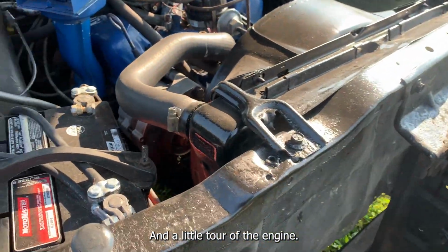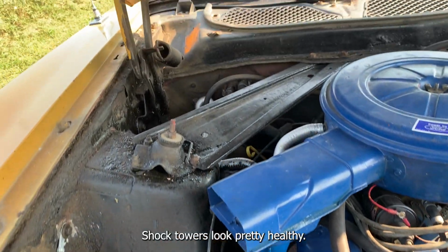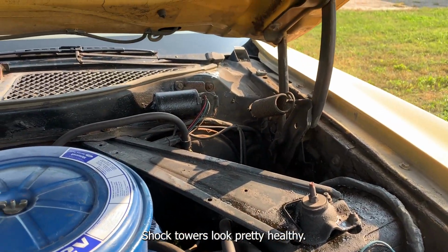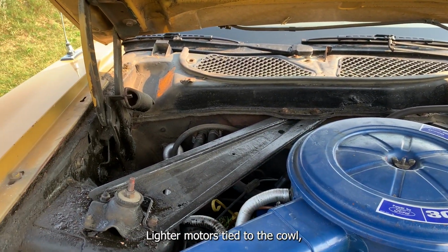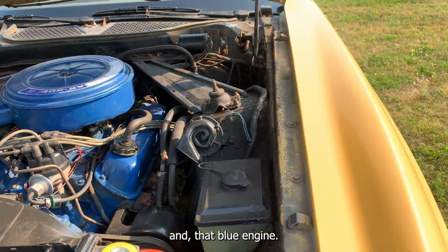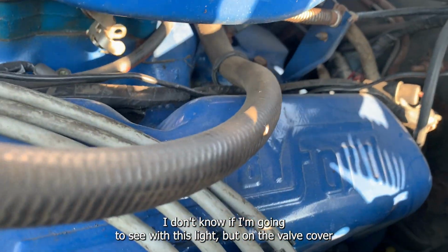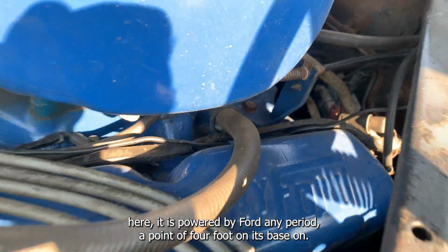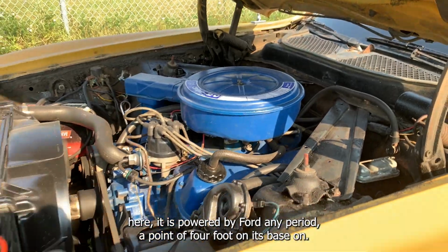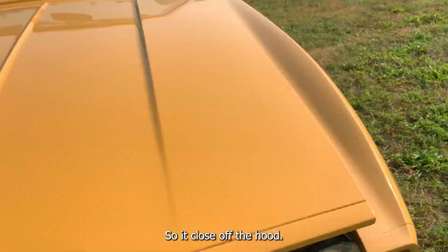And a little tour of the engine. There's a Motomaster battery. Shock towers look pretty healthy. Same with the stabilizer bars back to the cowl. And that blue engine, I don't know if we're going to see it with this light, but on the valve cover there it says Powered by Ford. Any period appointment that Ford put on its V8s at the time. So we'll close up that hood.